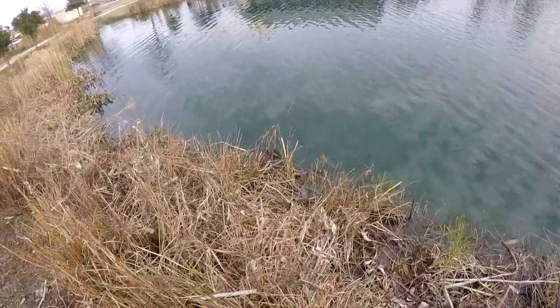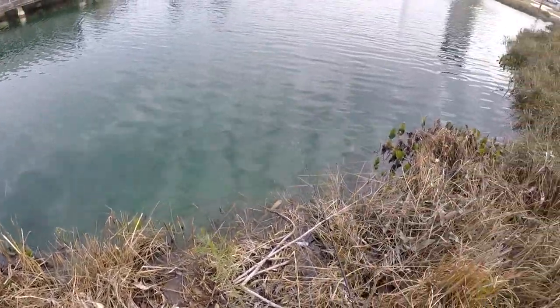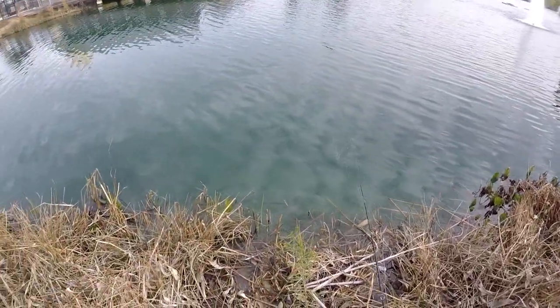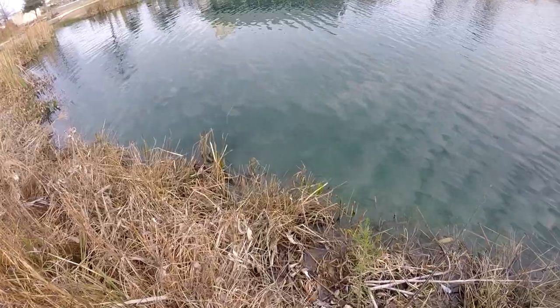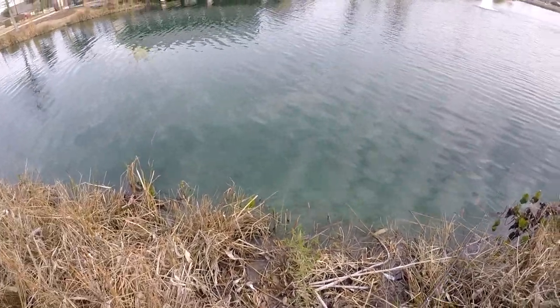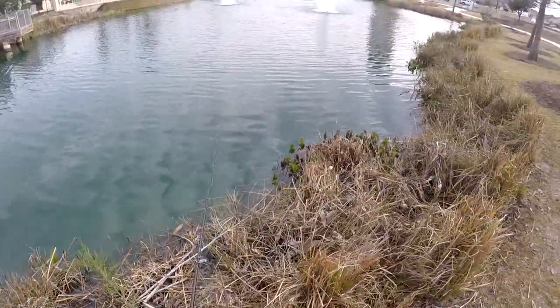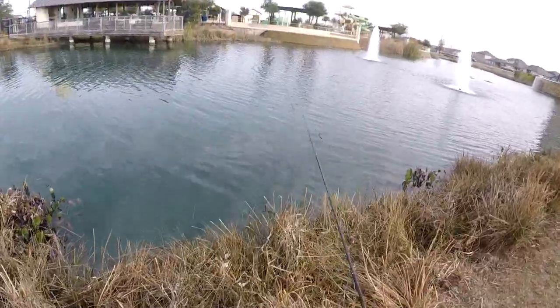Trying to locate some bass on beds here, but all I'm seeing is real teeny tiny guys. Looks like they were spawned probably just last year, I guess. They're 6-8 inches long, a whole bunch of them. Doesn't appear like they're quite spawning in here yet this year. Haven't seen anything so far yet anyway. I don't know. We'll walk the rest of the edge here and see if we can find something.